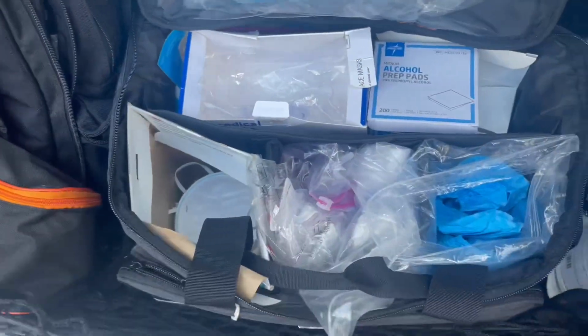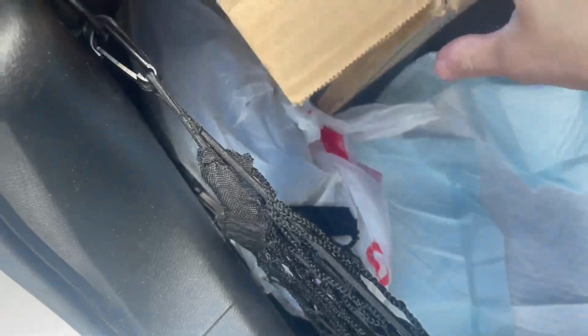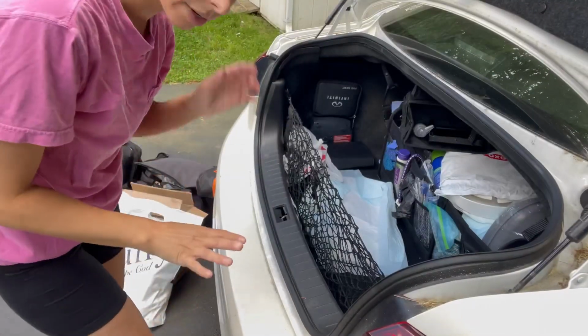This is my PPE bag. Keep all my PPE in here. That's going to come out while we do this. And then I have a little mini vacuum for my car. Everybody should have that regardless. This is my visit bag. Beautiful. These are extra shoes. So let's get started.